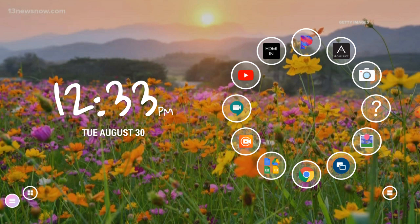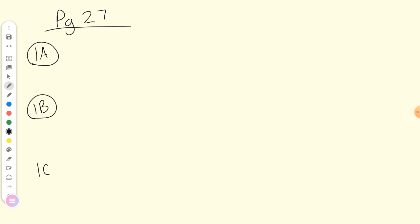So I'm going to pull up the whiteboard first, and we're just going to talk about answers from page 27. So on page 27, you guys had 1A, 1B, and 1C. Ethan, what did you get as your answer for 1A? 22 units squared? Yeah. Okay, did anybody get a different answer? Sophie, what did you get? 12. 12? Any other answers?